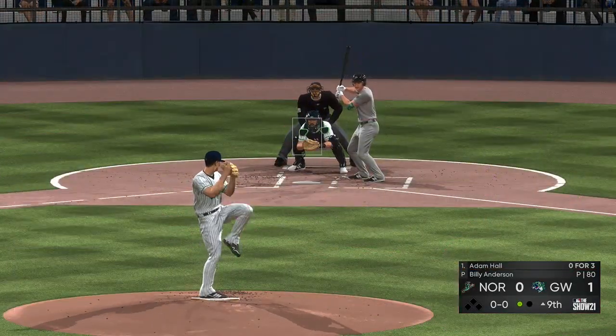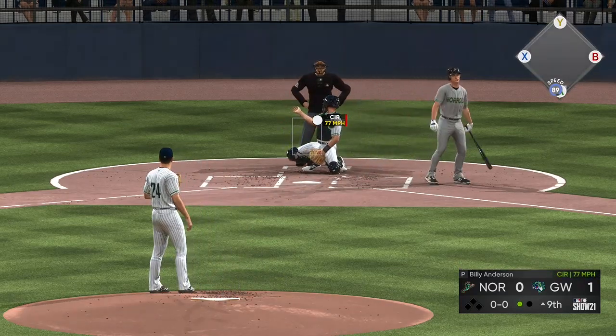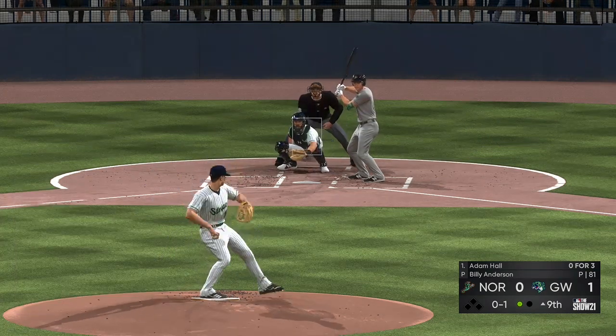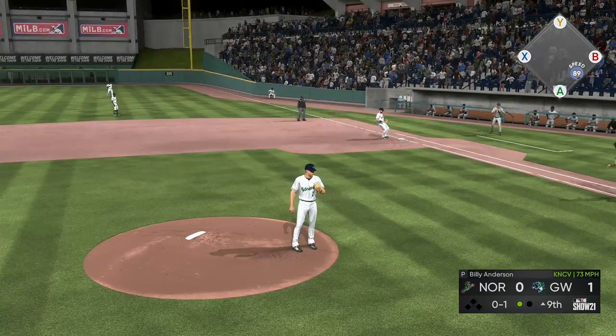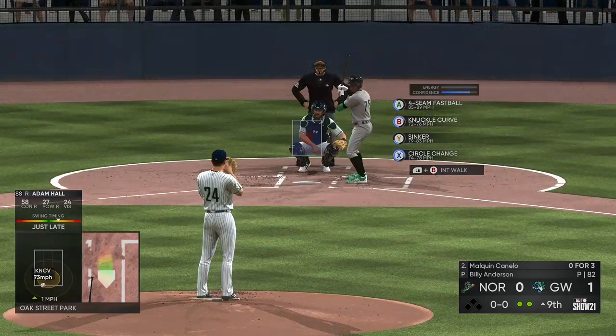At the plate now, Adam Hall. He'll pop this one foul off to the left and out of play. He's hitless in three at-bats to this point. To first. He's got it. And he'll take this on to first, and they're down to their final out, two away.